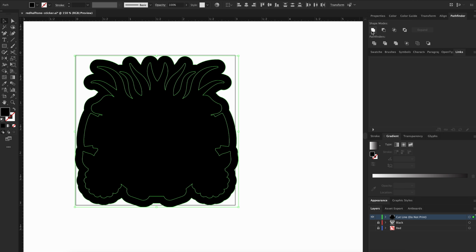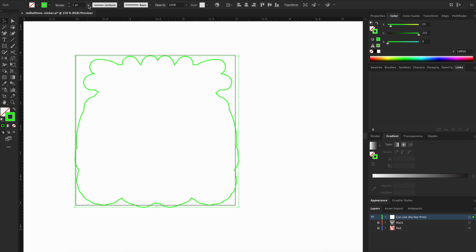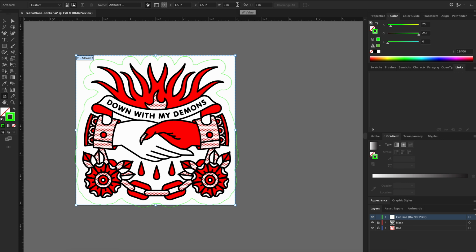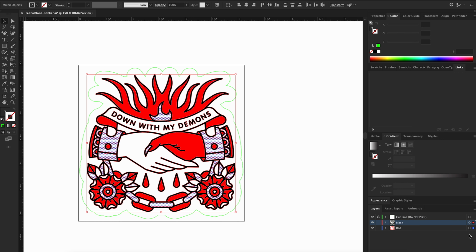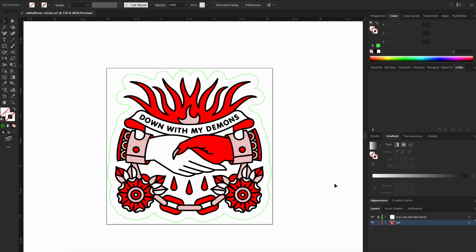I usually turn that stroke of the cut line to a color that isn't part of my drawing, and I make the stroke 0.25 inches. Then I'll just slightly adjust the size of my artboards to fit the sticker. Shift O is the shortcut to edit your artboard size, by the way. And then lastly, I'll just move all of the art back onto one layer that I label art. And now this file is good to save out as a PDF or as an Illustrator file, and it's ready for print.